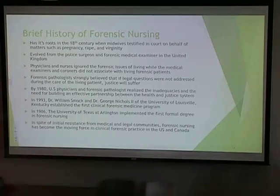By 1980, U.S. physicians and forensic pathologists realized the inadequacies and the need for building an effective partnership between the health and justice system. In 1993, Dr. William Smock and Dr. George Nichols II of the University of Louisville, Kentucky established the first clinical forensic medicine program. In 1986, the University of Texas at Arlington implemented the first formal degree in forensic nursing, and in spite of initial resistance from the medical and legal communities, forensic nursing has become the moving force in clinical forensic practice in the U.S. and Canada.